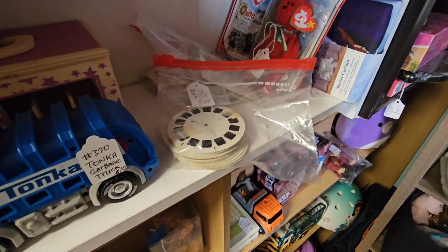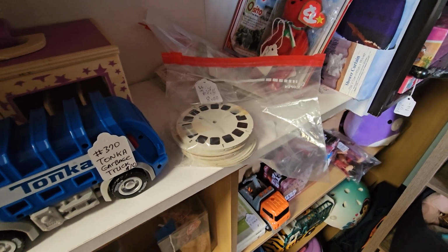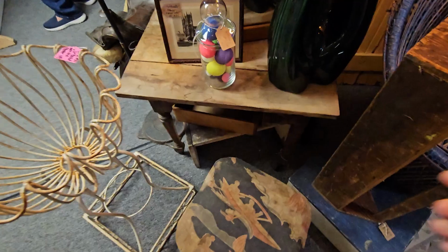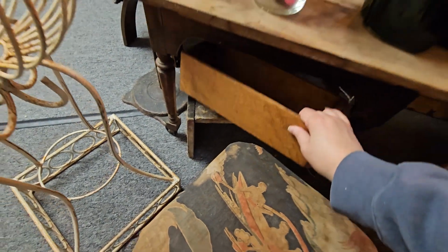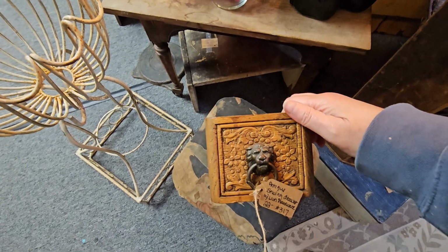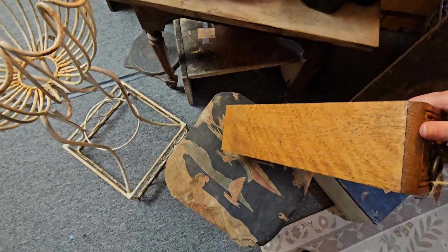Anybody have a Viewmaster? I wish I still had mine. I think you might still be able to buy them, but I used to love those things. I had one or two of them. And here is another sewing machine drawer here. This one's nice too.